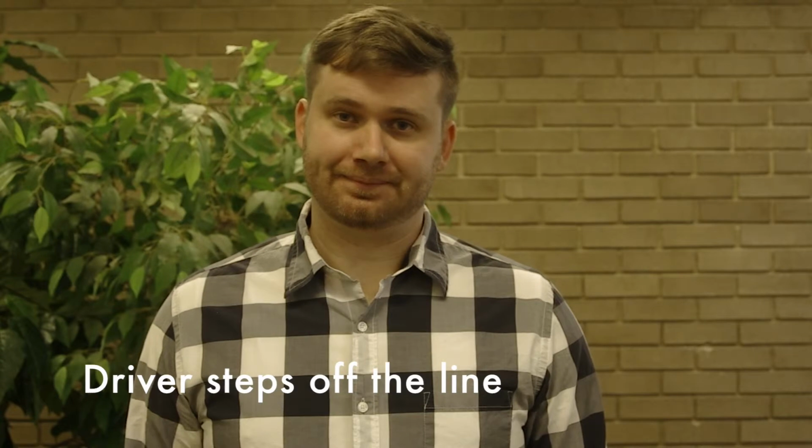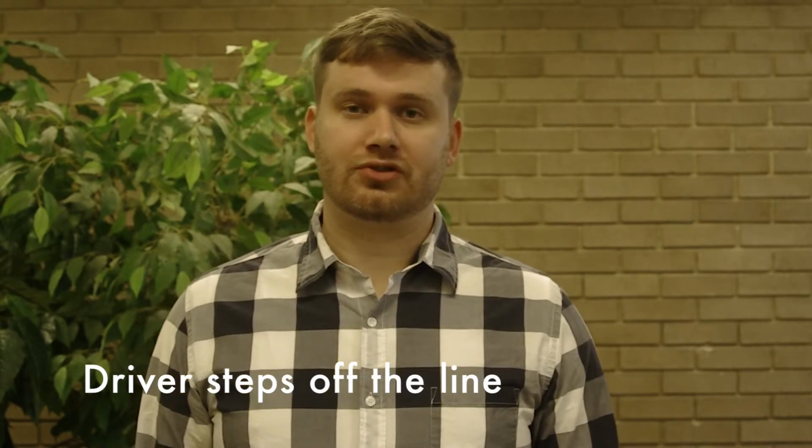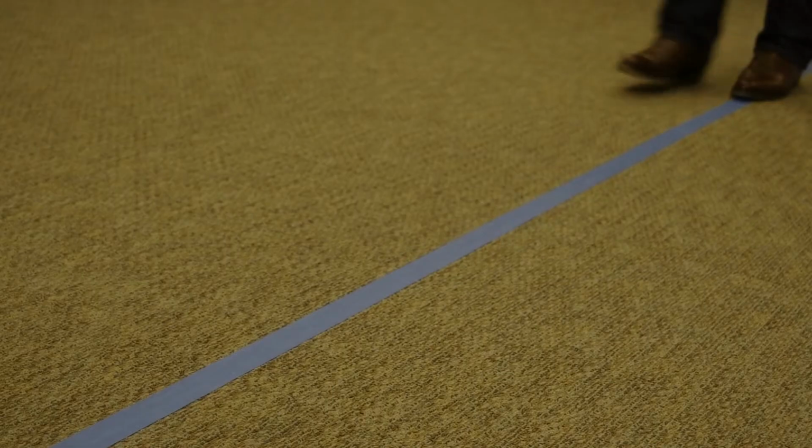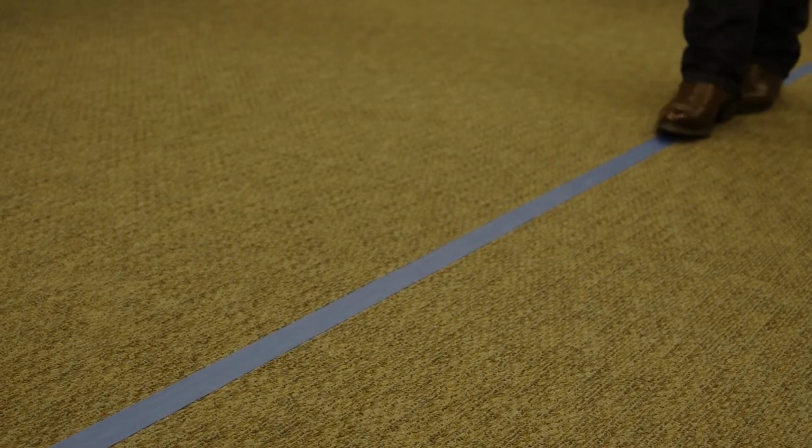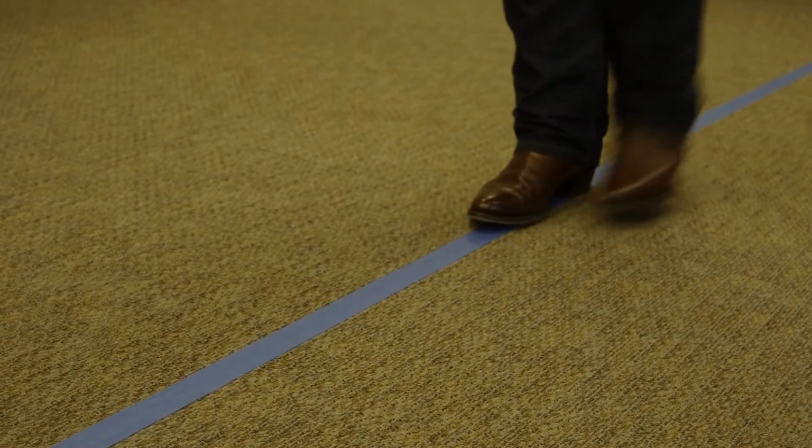Another clue during the walking stage is if the driver steps off the line. Now, according to the instruction manual for administering the walk and turn, the driver has to step completely off of the line. In our videos, we're using some blue painter's tape to represent the line. However, often on the roadside, there might not be a line available, so the officer has the driver perform the walk and turn on an imaginary line. The problem is, how can the officer know how wide this line is that the driver's imagining? How can the officer know whether the driver stepped off the line or not? And even if there is a line present, sometimes the officers will count it as a clue if the driver steps partially off the line.